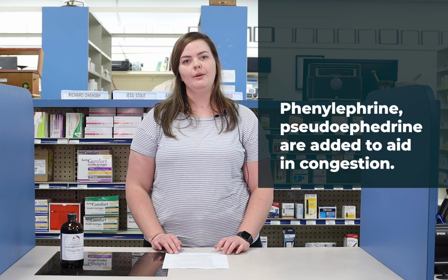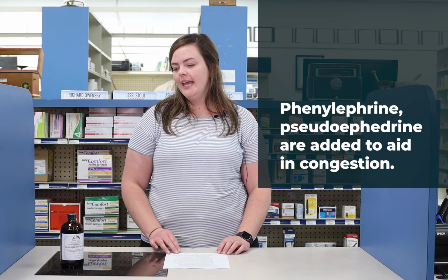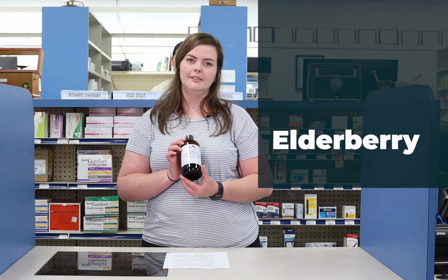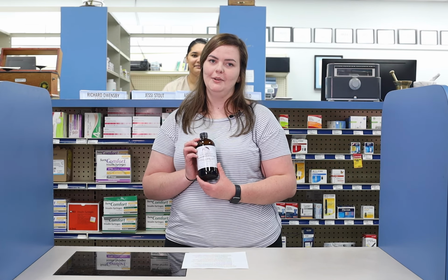Many of these products are available in combination with phenylephrine or pseudoephedrine to help combat nasal congestion, which can accompany allergies. And lastly, we have an option from Darby Farms. This is an elderberry syrup meant to help boost your immune system, and fight off allergies and other illnesses.